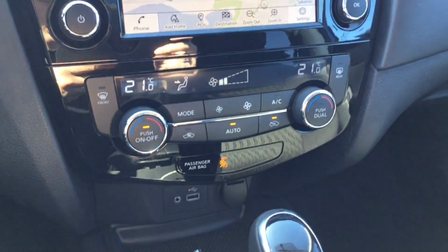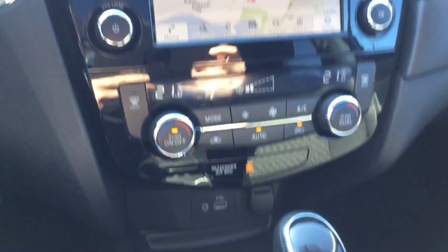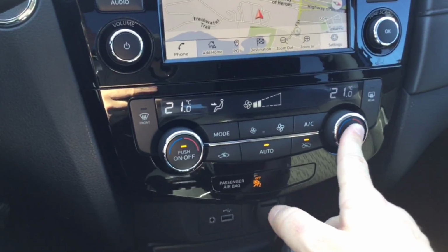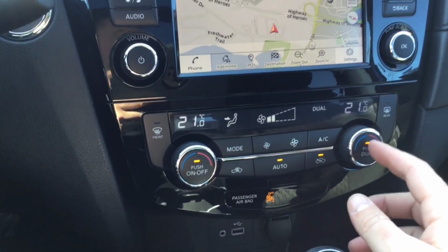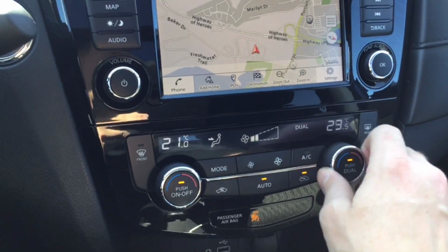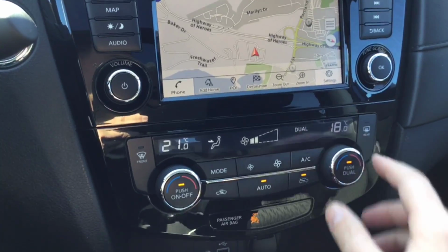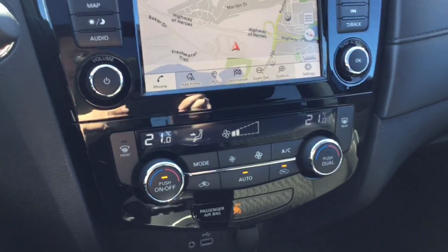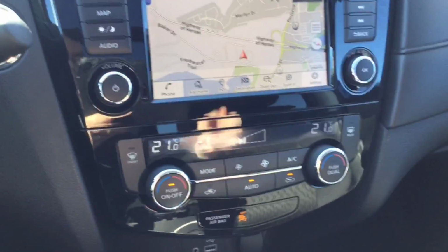Down below, we've got our dual climate control. So right now, I've got it set for 21 degrees. If I had a passenger who liked a different temperature, they could simply turn on dual and set it a little warmer or cooler, whichever the case is. Once your passenger gets out, simply turn off the dual and everything resets to the driver's side.